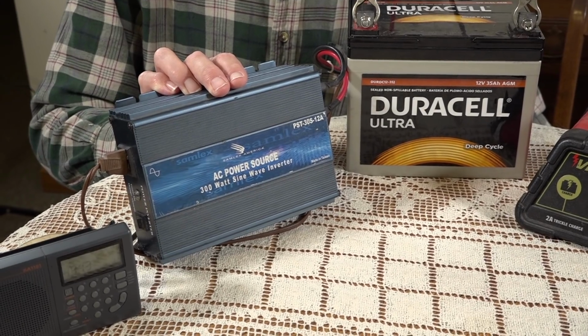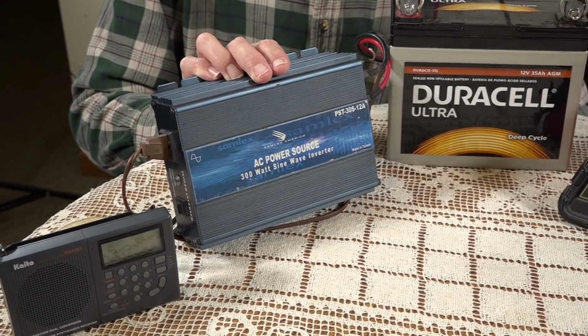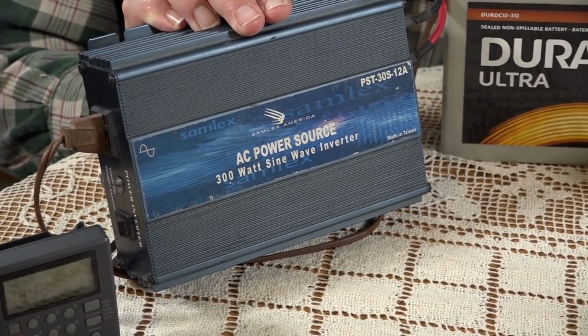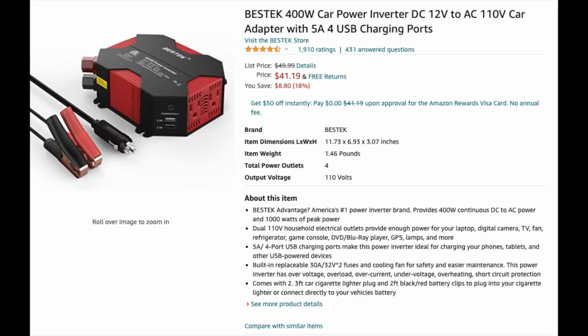This is the last component you need in order to have a small power supply. And this is called an inverter. It converts 12 volts from the battery to 110 volts to run your 110 volt appliances. This is a pure sine wave inverter, which means that it supplies the same kind of power that your utility company provides. There's another kind of inverter.